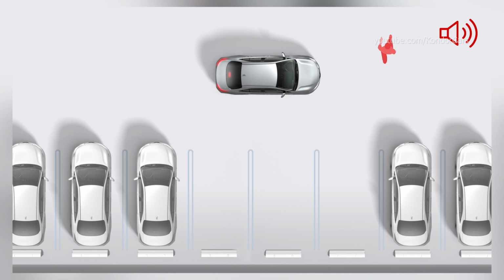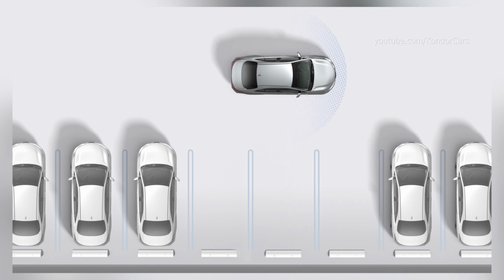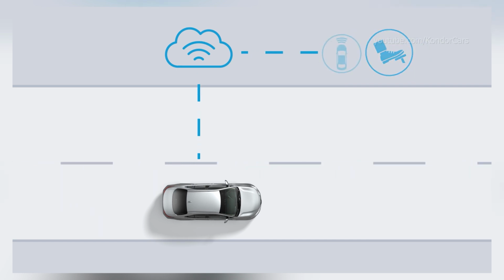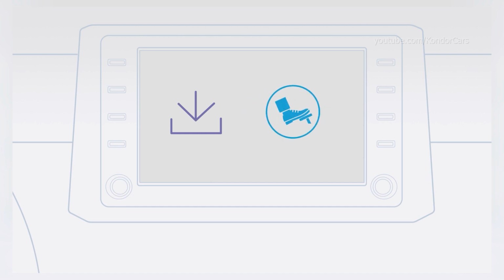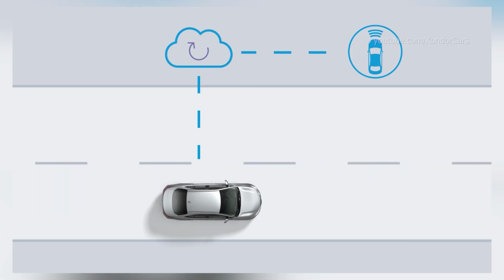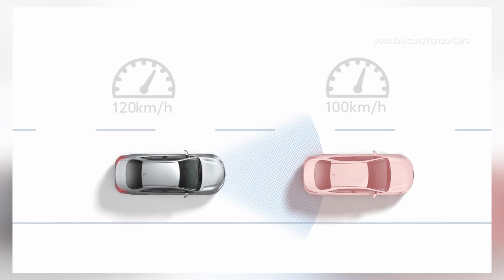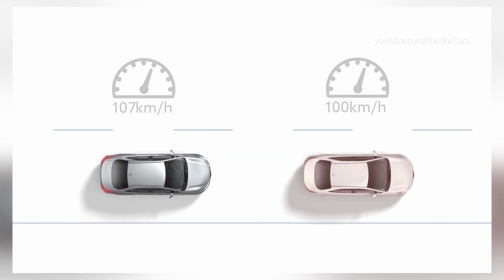This translates into a noticeably faster acceleration, not just for the 0 to 100 km/h sprint, but more importantly for nimbler progress at overtaking speeds. Half a second has been taken off the 0 to 100 km/h time, 9.2 seconds, and there's also a reduction when moving from 80 to 120 km/h, 7.5 seconds.